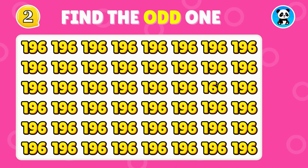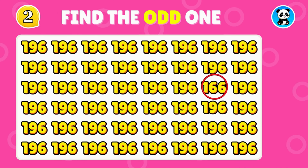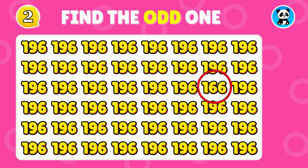Are your eyes sharp enough to pick the odd number from this group? Great job! You spotted the odd number 6 perfectly.